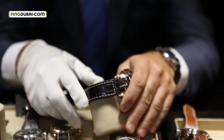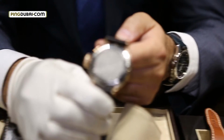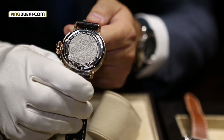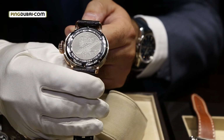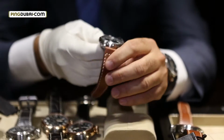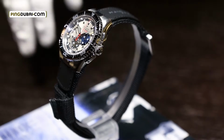As you can see, all this collection will come on the back with the engraving of what we call the Zenith flying instrument, which is the plane that Blériot traveled in between England and Paris in 1909, having a Zenith watch on his wrist. We have it as a world premiere this year.